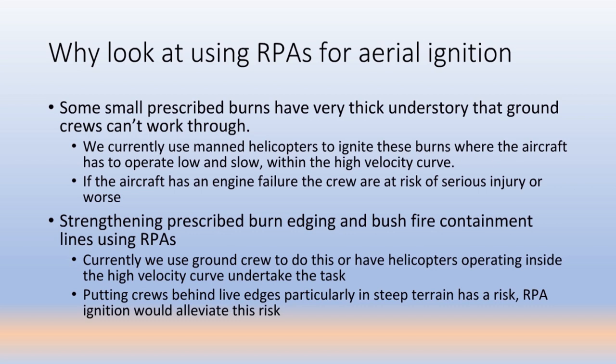So we either put walk trails in or we use manned aircraft helicopters, and we're operating low and slow, so we're within the high velocity curve. So if something goes amiss with the aircraft, we get an engine failure, the crew in the aircraft are at high risk of serious injury or worse than that. So using an RPA for that type of burn would certainly raise the safety of our crew. We wouldn't have people sitting in the aircraft.